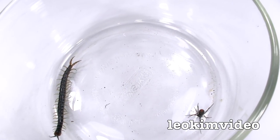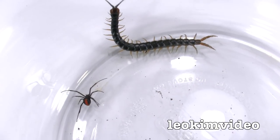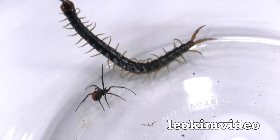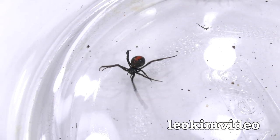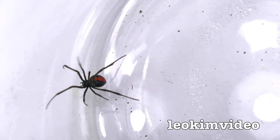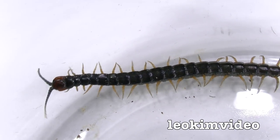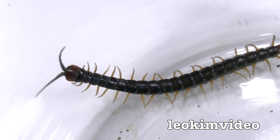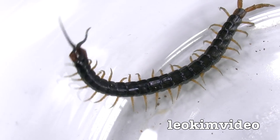Again, they're on both sides, but as I turn the bowl around here, the redback will crawl around towards the centipede. It's getting closer and closer. It's going to touch. Ooh, it knows it's up against something nasty and it's retreating the other way. It just looks creepy, doesn't it? You know, some people say spiders look creepy, but I tell you what, there's something about centipedes that just gives you the mega goosebumps. Horrible looking critters.